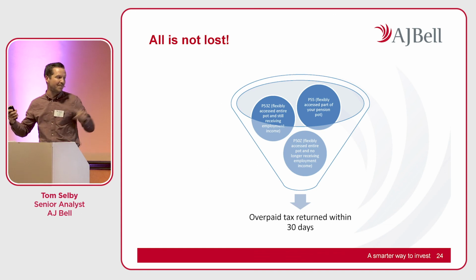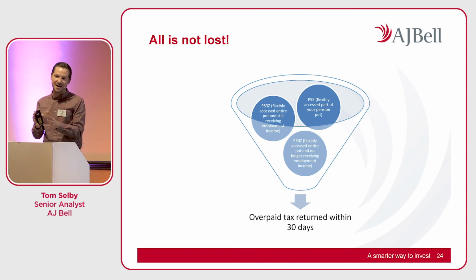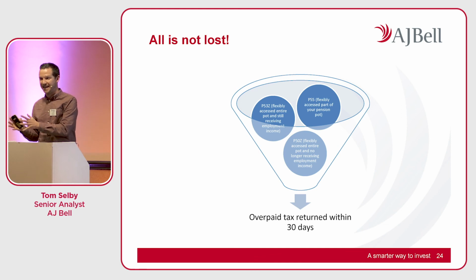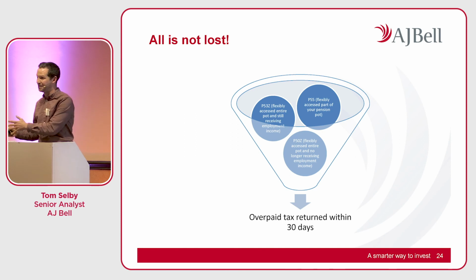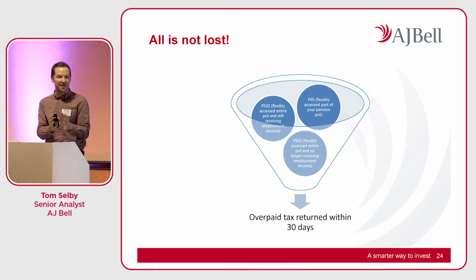And if you fill out the right one, HMRC has told us several times you'll get the money back in 30 days. If you don't fill out the right form, then you're leaving yourself in the position where you're relying on the efficiency of Her Majesty's Revenue and Customs to make sure you pay the right amount of tax. Now, I don't know about you, but I think I'd rather rely on myself than HMRC to make sure I'm paying the right amount of tax on my pension freedoms withdrawals.